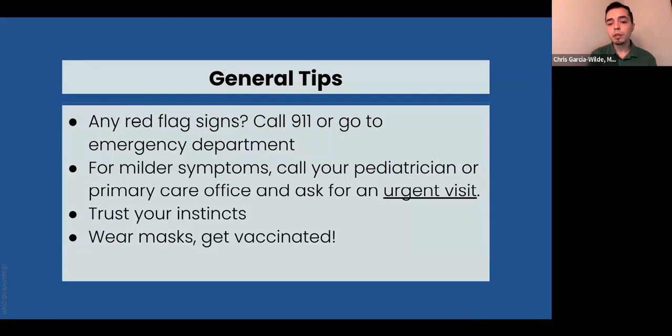If you have milder symptoms, you can always call your doctor, whether it's a pediatrician or a general primary care doctor, and ask for an urgent visit. Some doctors will also have telehealth visits, and they can actually see you virtually to try to see how bad your symptoms are. I think it's always good to trust your instincts. If you are worried about one of your loved ones and you don't think that this is just a routine common cold that you've seen before, then just go take them to get evaluated. It's best to get another opinion on how they're doing. A lot of times families are always right when they bring in their loved one. It's almost always a much sicker cold or flu than usual.